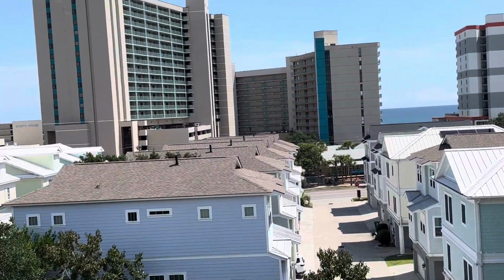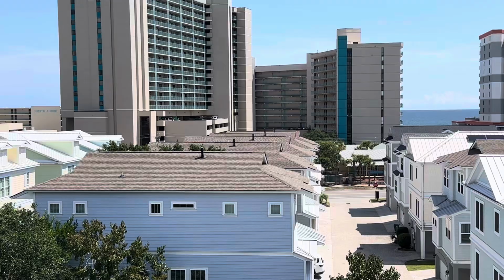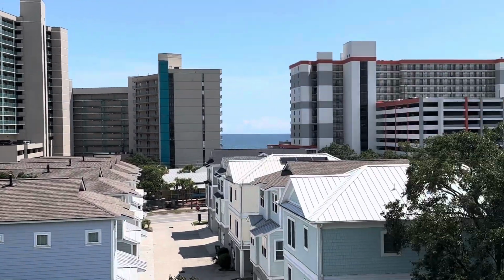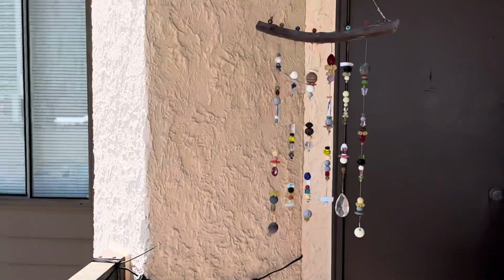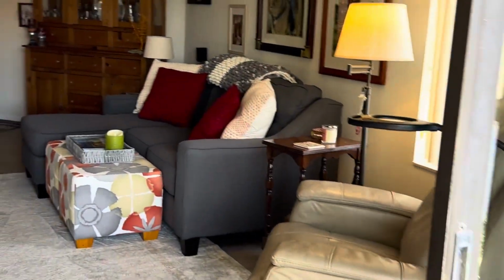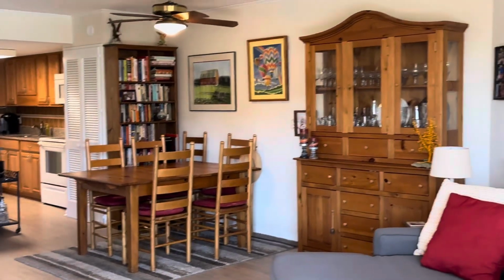Just a wonderful area. I have lived in this part of Myrtle Beach for over 20 years now, and I absolutely love it. It is convenient to everything. And my mom's store, Ooh La La, is just 3 blocks away. So it's a great spot. Highly recommend the north end of the city of Myrtle Beach.